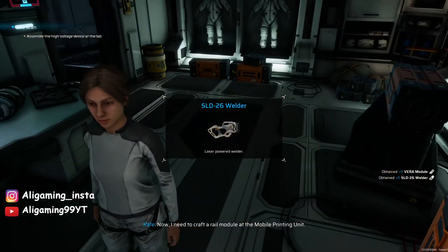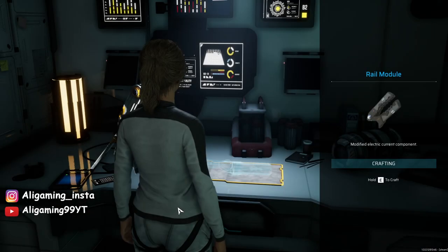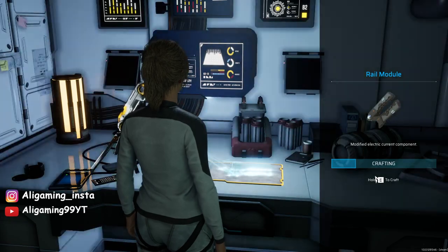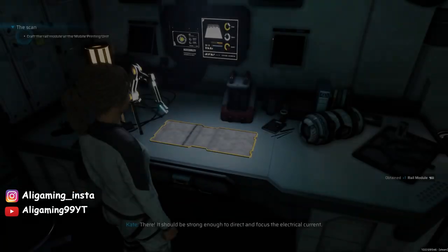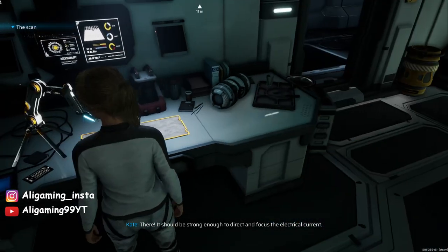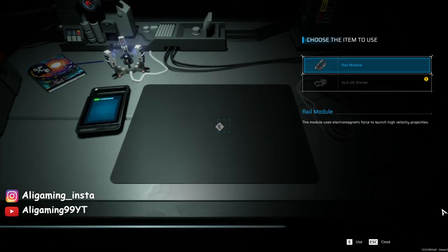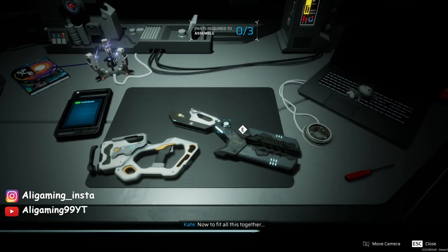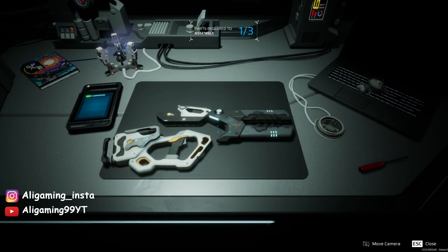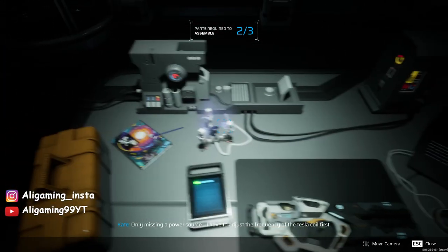Now I need to craft a rail module at the mobile printing unit. It should be strong enough to direct and focus the electrical current. Now to fit all this together. Only missing a power source. I have to adjust the frequency of the Tesla coil first.